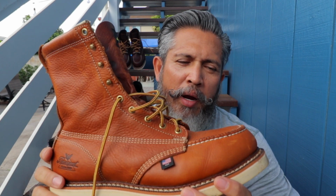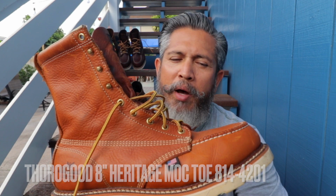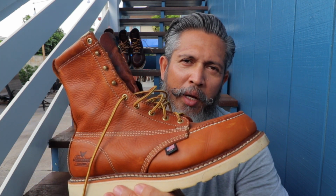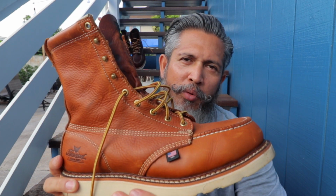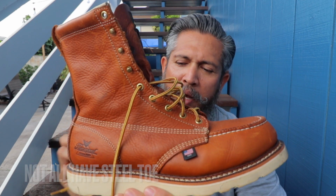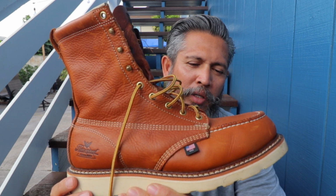The other pair of boots that I want to talk about is one of my favorites. This 8-inch boot right here from Thorogood in all tan leather. This is the model 8144201 and will cost you about $249 right now on Amazon. The good thing about these boots right here, as you can see, is the beautiful all tan leather. I love it. This color right here is perfect. As with any type of Thorogood boots, this one right here has a steel toe for construction work and safety. And of course, has the Max Wear Wedge in the bottom here for non-slip.